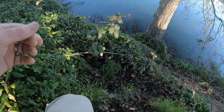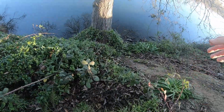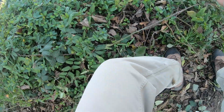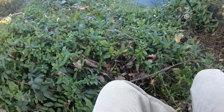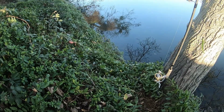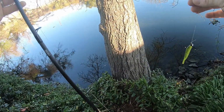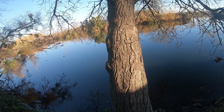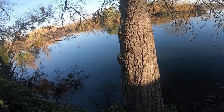Well, it was interesting how I said, I wonder if I scared him to the other side. And I tossed over there and got one. Almost like I knew what I was talking about. Watch out. I might know a little something, something. Largemouths are a little more lethargic, but they're in here.